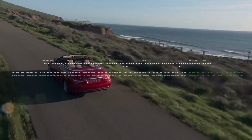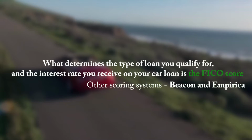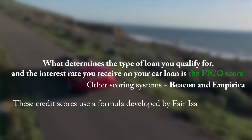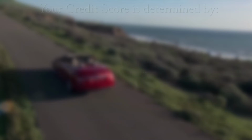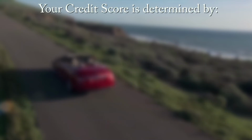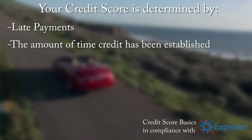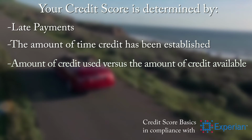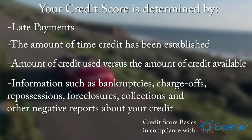What determines the type of loan you qualify for and the interest rate you receive on your car loan is typically the FICO score. Other scoring systems are called Beacon and Empirica. These credit scores all use a formula developed by Fair Isaac & Company. It's basically a method of determining the likelihood the credit user is going to pay their bills. Your FICO, Beacon, or Empirica score is typically determined by such things as late payments, the amount of time credit has been established, the amount of credit used versus the amount of credit available, and any negative credit information such as bankruptcies, charge-offs, collections, and other negative reports about your credit.